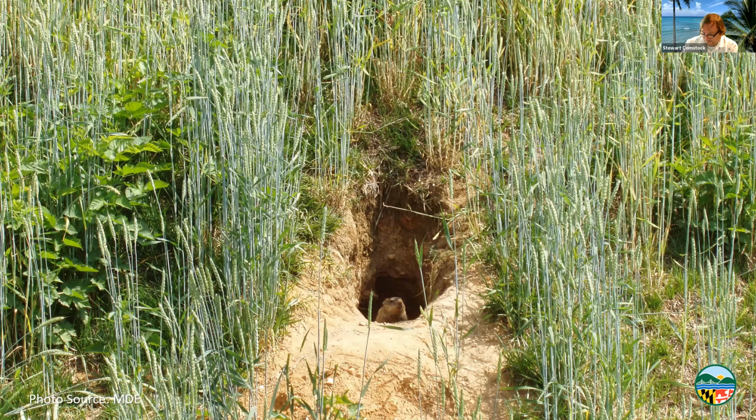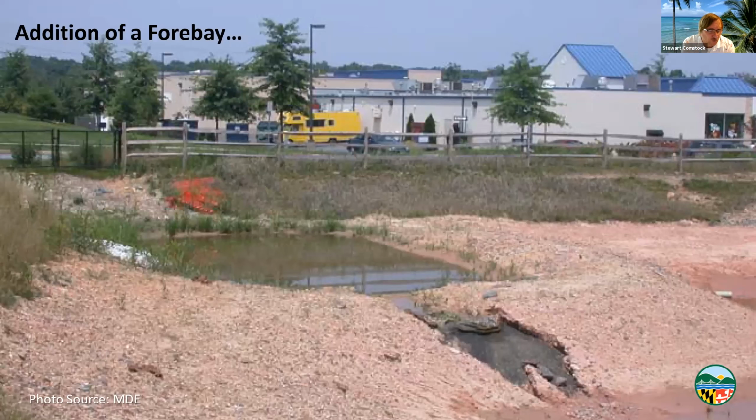Also requiring approval is any modification of a dam, spillway, or reservoir from its original design and specifications. What this means is if you change one of these ponds or dams, somebody needs to approve it. For example, addition of a forebay. While this may seem to be innocent enough, and it's actually helpful for removing debris and trash that enters the facility, it still requires an approval because it's a modification of the original facility design.